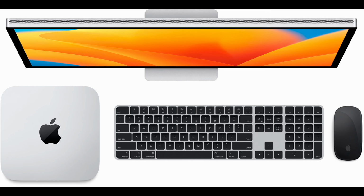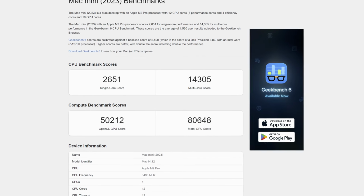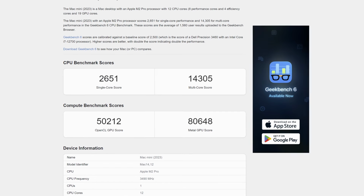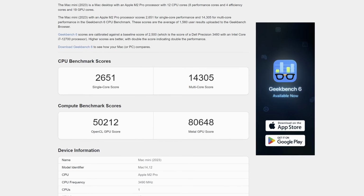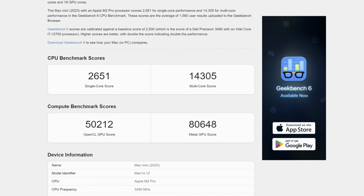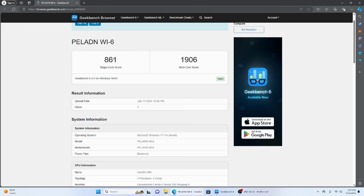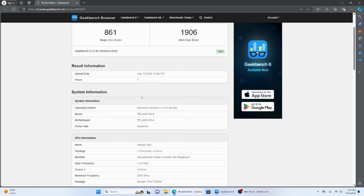Let's take a look at the Apple Mac Mini with the M2 chip. Its single core is 2651 and a multi-core of 14,305. But you've got to know, this is a whole lot more money and from Apple. Okay, let's take a look at the Peladn: single core score of 861 and a multi-core of 1906. Now, these are very respectable scores.